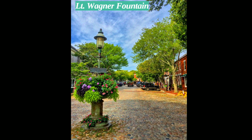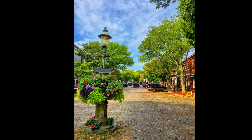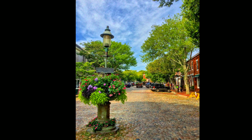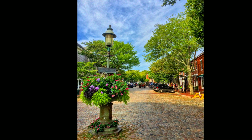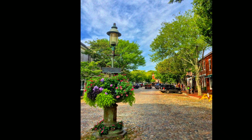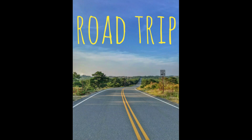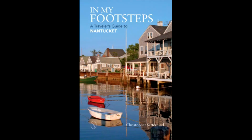At the beginning of Main Street is the Lieutenant Max Wagner fountain, and it actually just returned to this spot just last month, March of 2021, because a year earlier in March of 2020, it was struck by a motorist and nearly destroyed. So it spent a year getting repaired, and this fountain was named for Lieutenant Max Wagner of Nantucket, who died of gunshot wounds he received fighting with the 26th Massachusetts Regiment in the Philippines during the Spanish-American War. I only knew it as a beautiful fountain, but when I wrote my 3rd book, In My Footsteps, A Traveler's Guide to Nantucket, I had to learn the appropriate name to put it in the book, and that's where I learned about Max Wagner.